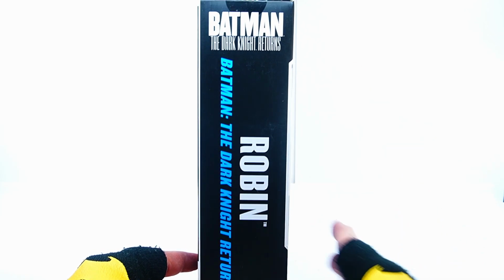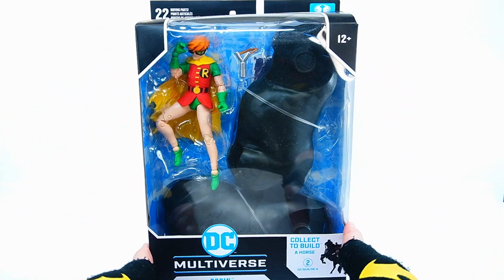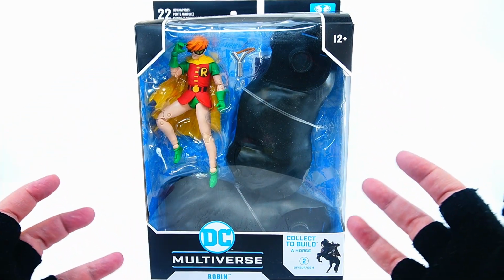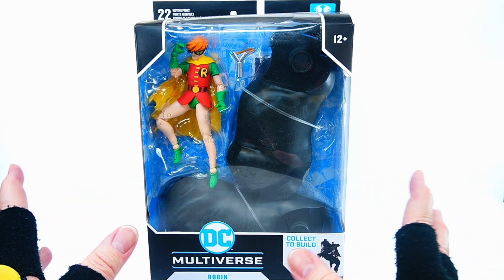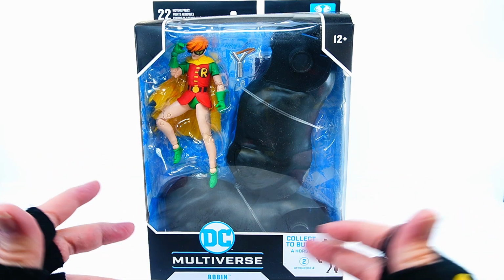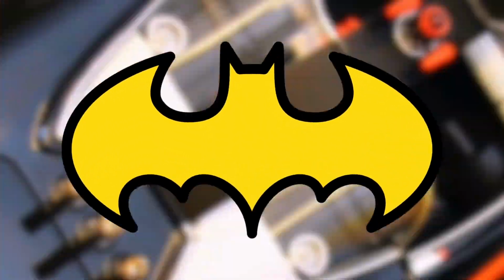Love that it says Batman, The Dark Knight Returns. Same on the top here. Just a great homage to the beautiful, ground-changing comic that Frank Miller made. But with all that aside, is the action figure in and of itself worth a flip? Let's crack it open and get a closer look.